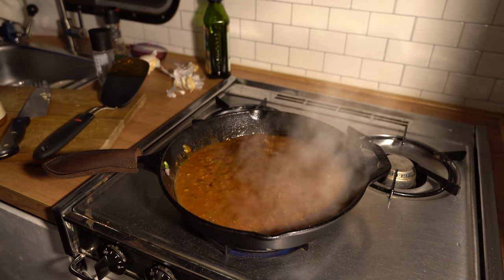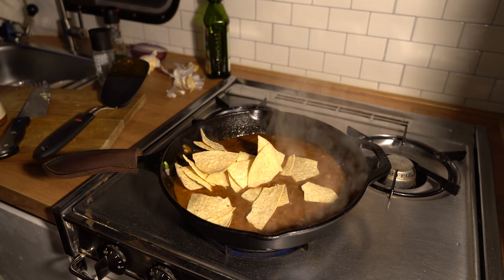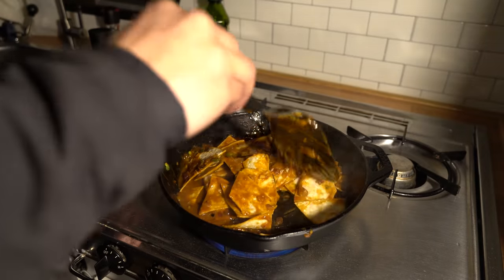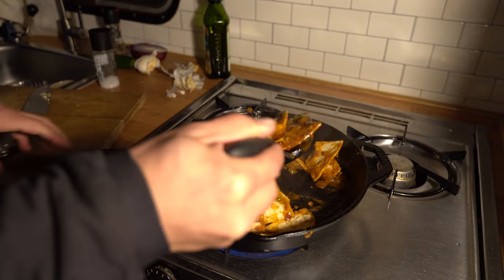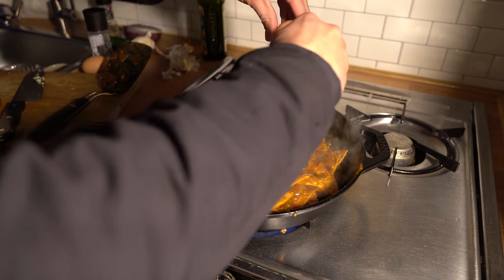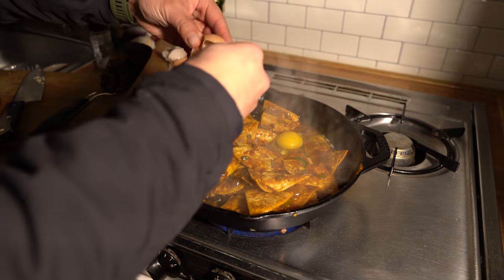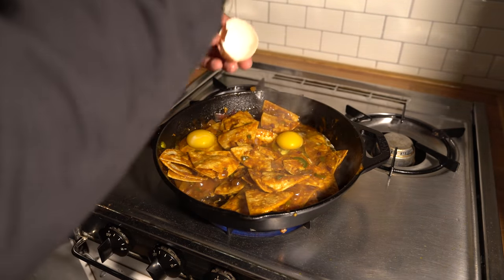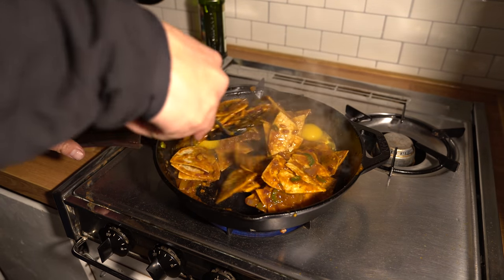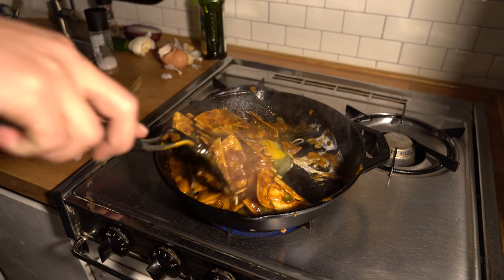I also normally make chips fresh when I do chilaquiles, but it's really late and I'm lazy. We're gonna crack some eggs right into here. Now I know the legit way to do it is you do fried eggs on top, but I kinda like it with scrambled eggs. So I'm just gonna mix it all up in here. This is like the camp style.